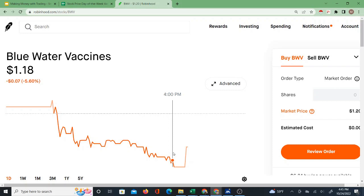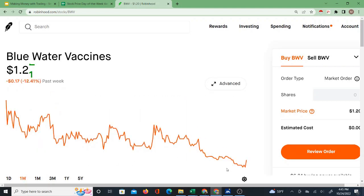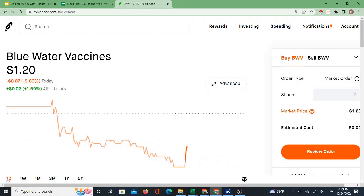So the last trading day, okay, if I look at the 1 week chart and I look at Friday the 21st, let's see if we can find that. Friday the 21st at 4 p.m. it was $1.25 per share. Today at 4 p.m. it was $1.18 per share. That is 6% lower.